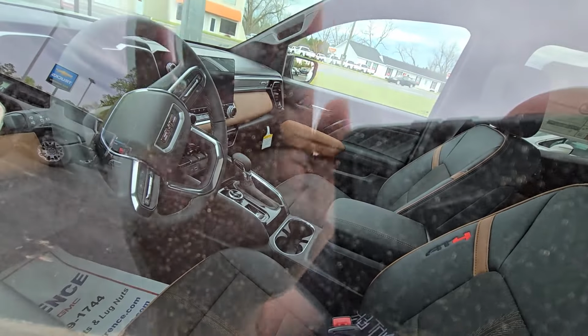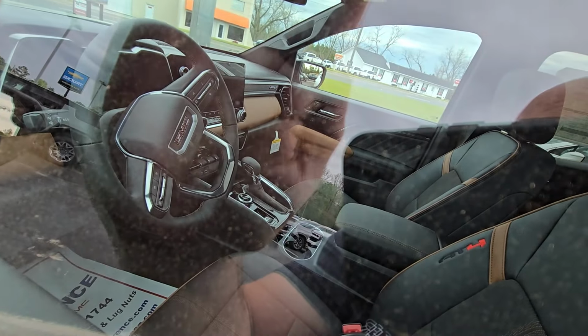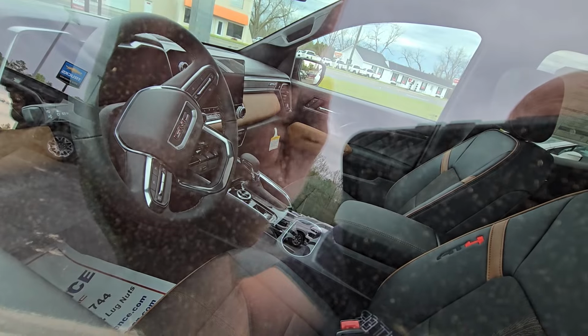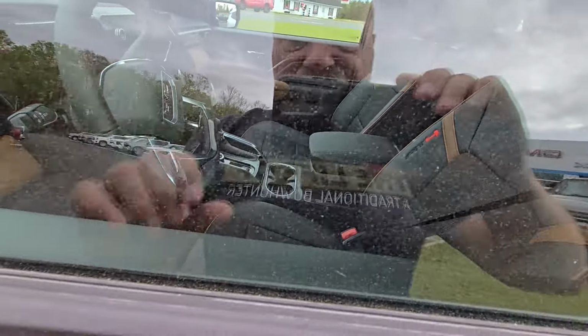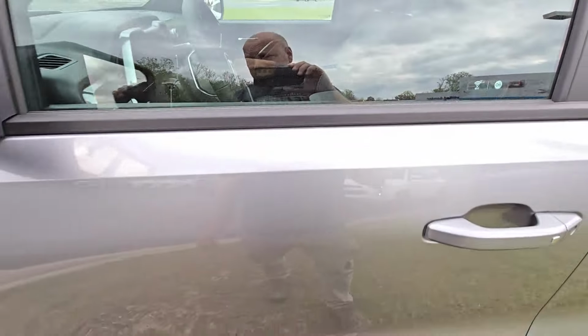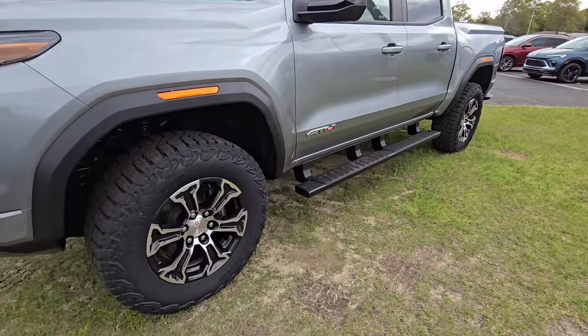Look at this compared to what you're getting out of a Toyota and even a TRD Sport or TRD Off-Road, which is about where this trim level lines up for GM. And this thing just crushes it. I mean, this is just incredible. This is beautiful on every kind of level. And they do a fantastic job with it.